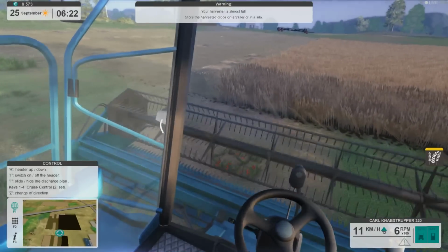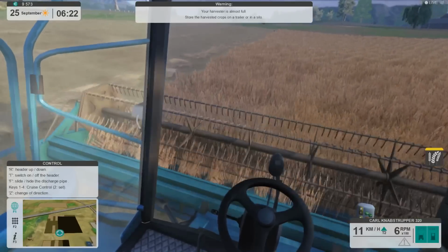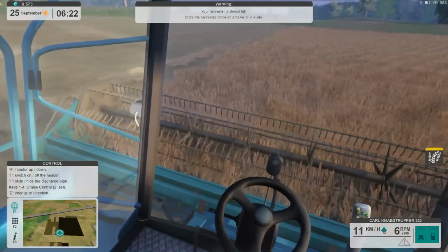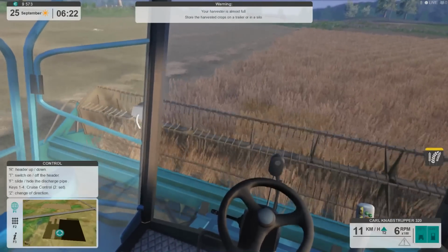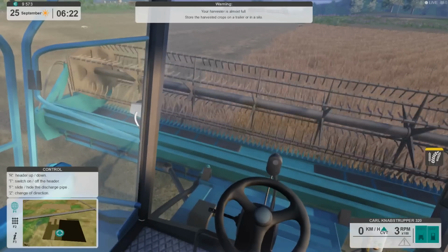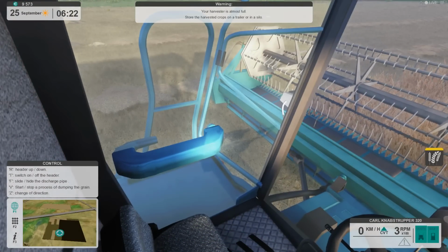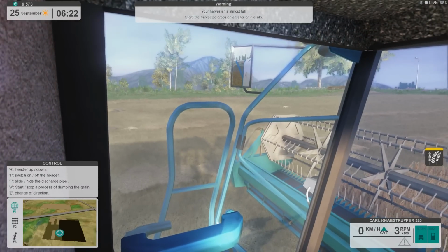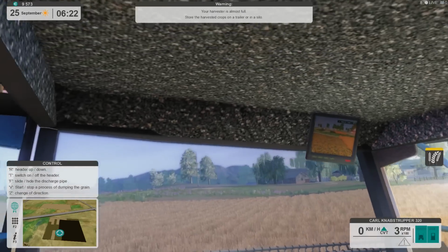Your harvester is almost full. That's okay. We want the harvester to be almost full. 100% full. Lift the header, turn the teeth off, open the pipe. You can see it in the mirror and the shadow. How cool was that?